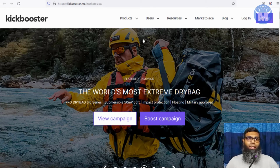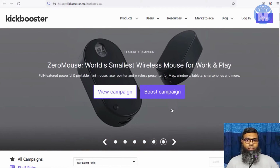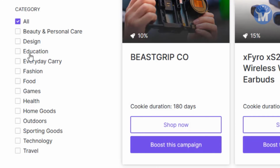That will bring up this page, and here Kickbooster will show you some working campaigns that are running right now, and you can also browse various projects of various categories you choose. By default, all are selected, but there are lots of categories like beauty and personal care, design, everyday carry, fashion, goods, games, health, technology. This is very important. You can browse through the categories that you are interested in working with.